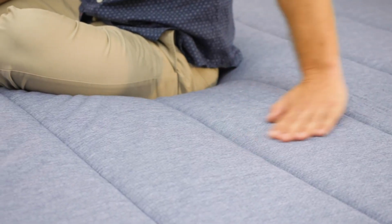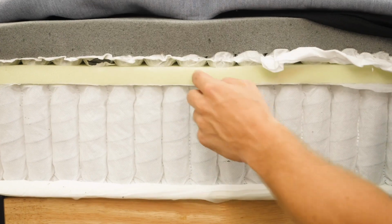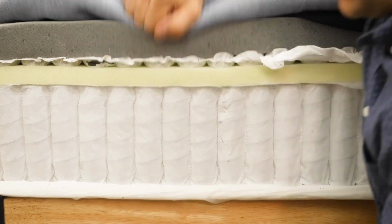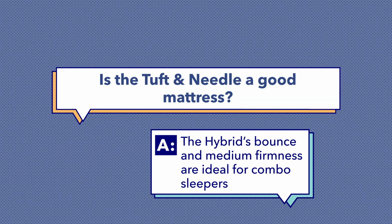And finally, the Tuft and Needle Hybrid is their newest model. Now, hybrid is a term that is thrown around a lot by mattress companies, so I want to make sure there isn't any confusion here. The Tuft and Needle Hybrid is not a mix between the other two models. It's called that because it is a mixture of foam and coil layers. So the foam on top is great for comfort, while the coils below give more bounce than you will get from an all-foam bed. Now, I think the Tuft and Needle Hybrid's medium firmness makes it a great choice for those that roll through multiple positions throughout the night.